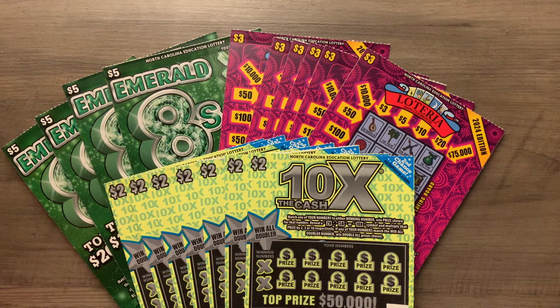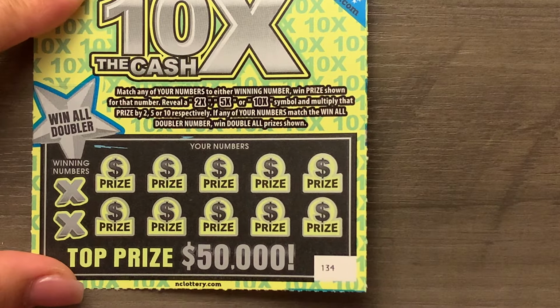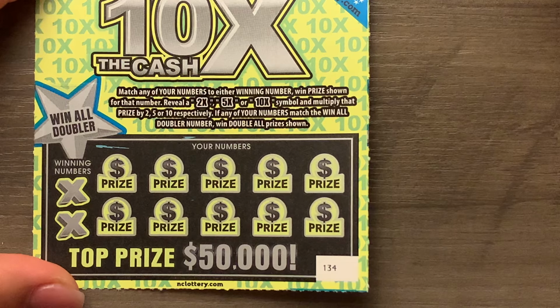We're going to scratch some North Carolina Lowboys, like I said earlier, and we'll go over the tickets. We got a $50 session to start with. All right, here we go. We're going to start with the fairly new North Carolina 10X ticket. It's a $2 ticket. How does it play, Miss OG?